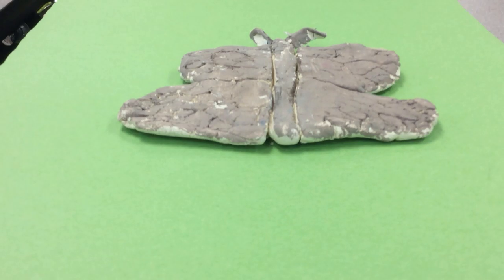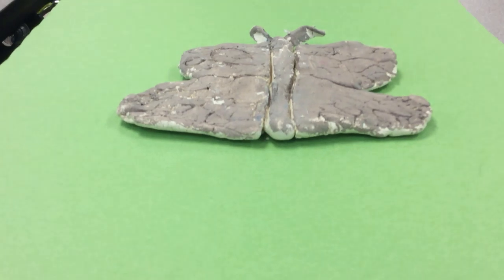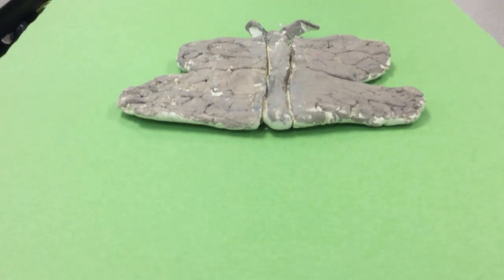Keep in mind that this is a complete metamorphosis, because the caterpillar goes through a pupa stage.